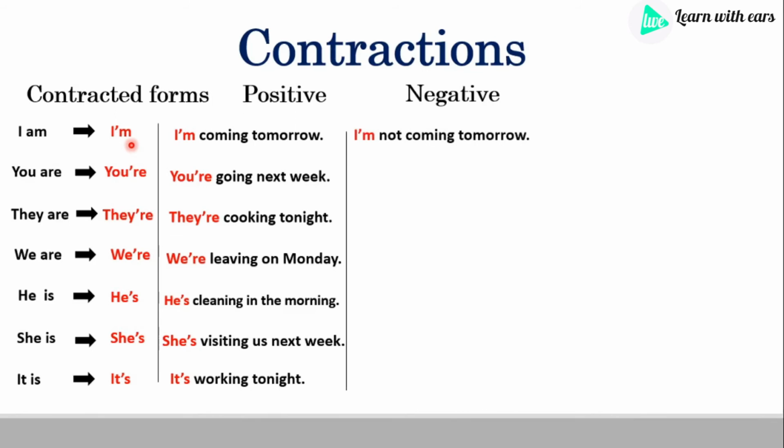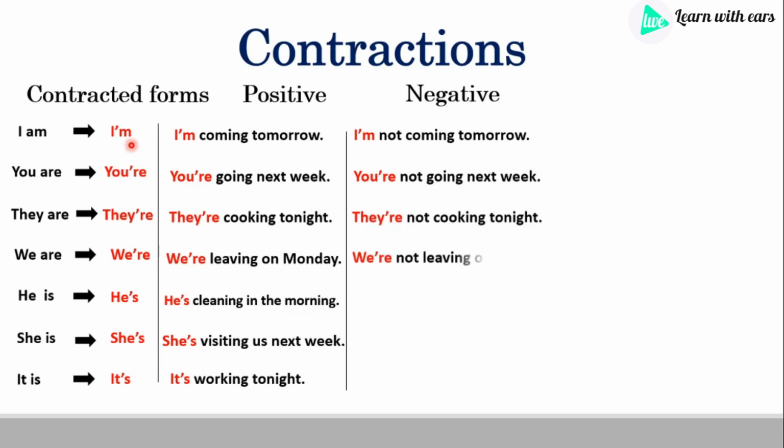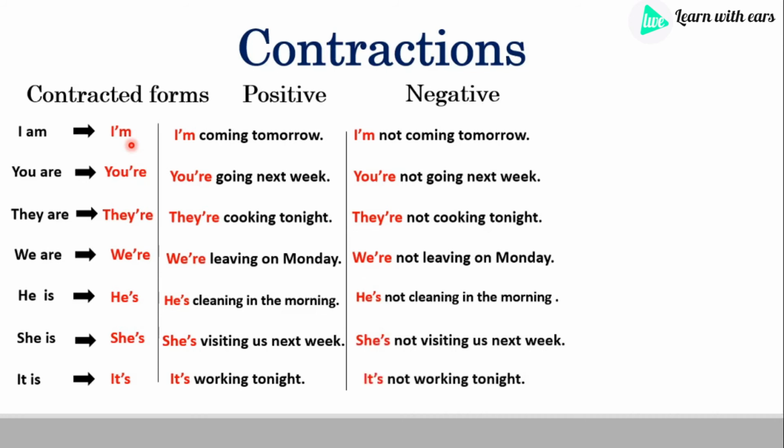Okay, now let's see negative sentences in contracted form. I'm not coming tomorrow. You're not going next week. They're not cooking tonight. We're not leaving on Monday. He's not cleaning in the morning. She's not visiting us next week. And it's not working tonight.